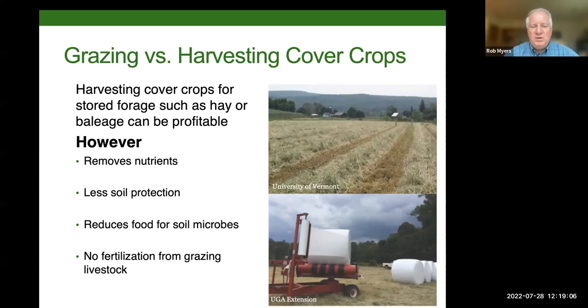First of all, if we're pulling that hay off of the field, then we're really removing some nutrients from the field. We have a little less soil protection. There's not as much biomass to feed the microbes. And maybe the main thing is we're not gaining some of that fertilization from the livestock's manure and urine. We also find even the saliva from those animals as they're grazing can stimulate the soil biology. So grazing of cover crops in place in the field seems to be the strongest approach for soil health benefits, but certainly harvesting the forage from the cover crop directly for baleage or for hay is another option we have available.